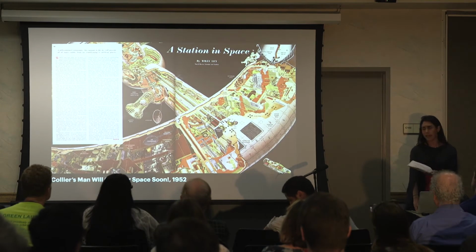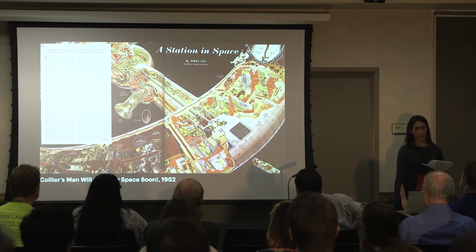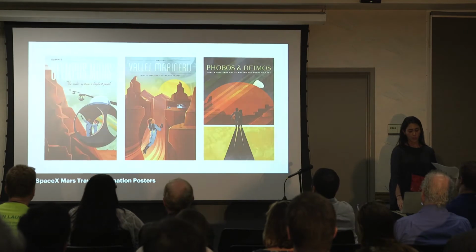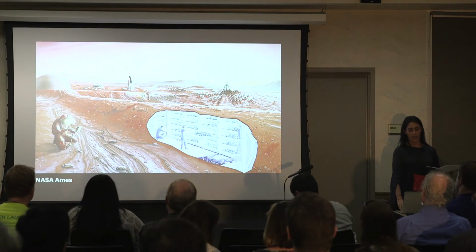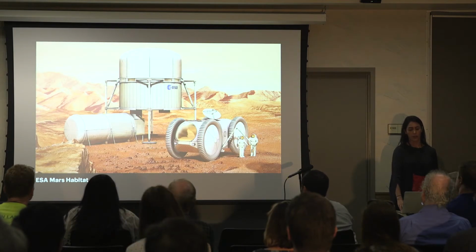So we see that there are already many ideas and concepts, speculative and theoretical, for what Martian life is going to be, what Martian architecture is going to be. And so we really see our work and our project in this case as working within this lineage of existing projects, of existing ideas of what space architecture is, but with one crucial difference.